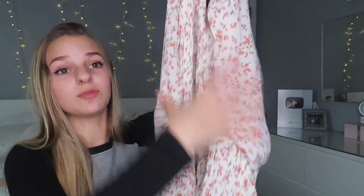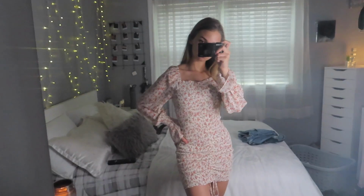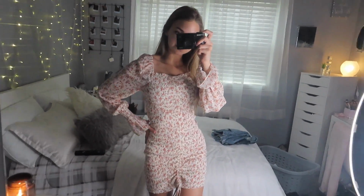The next thing is something that is the farthest from my personal style. If you guys know anything about me, this is something that I would never pick, and even now looking at it, just holding it up, it just looks, I don't know, it's just not my personal style. But I will say, when I tried it on, I was definitely shocked. It looks so much better than just holding it up or in, you know, a regular stock photo.